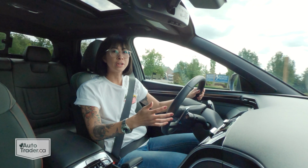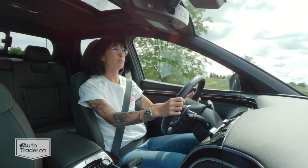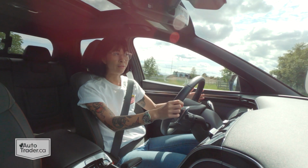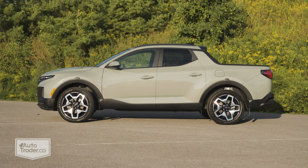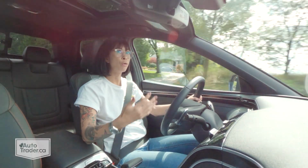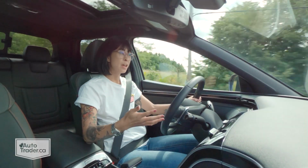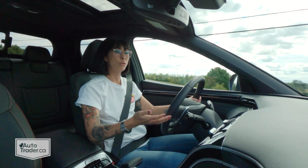So there's a couple of things you gotta know about this truck right off the bat. The very first thing is that it's actually built on a crossover SUV platform, not a traditional body-on-frame platform like an F-150 or something like that. So it's not gonna have that type of outright capability, but still, this is rated to tow 5,000 pounds and it comes standard with all-wheel drive.